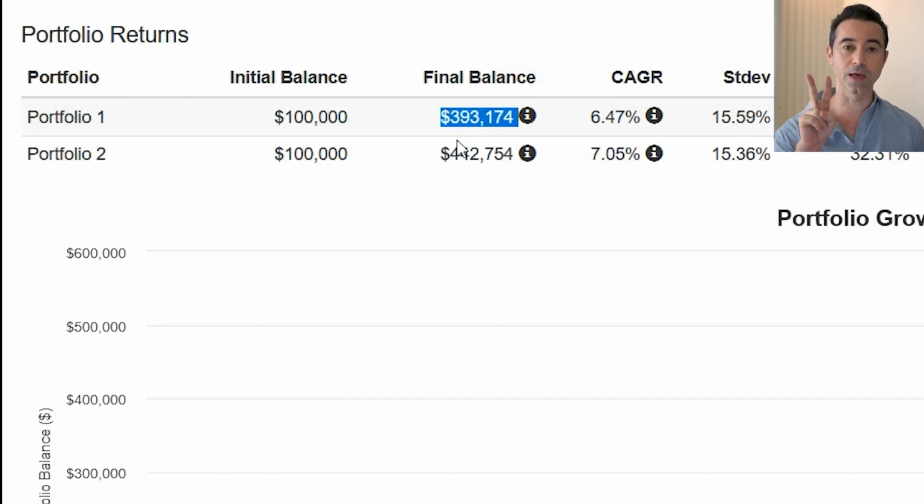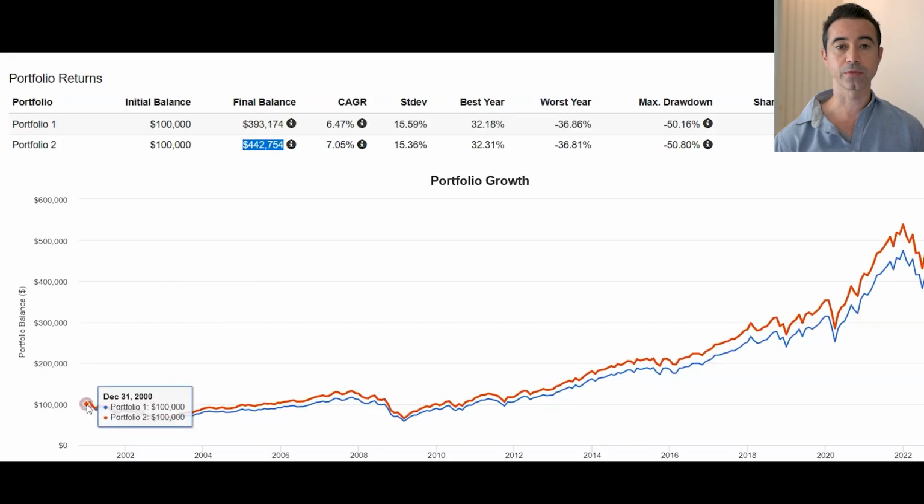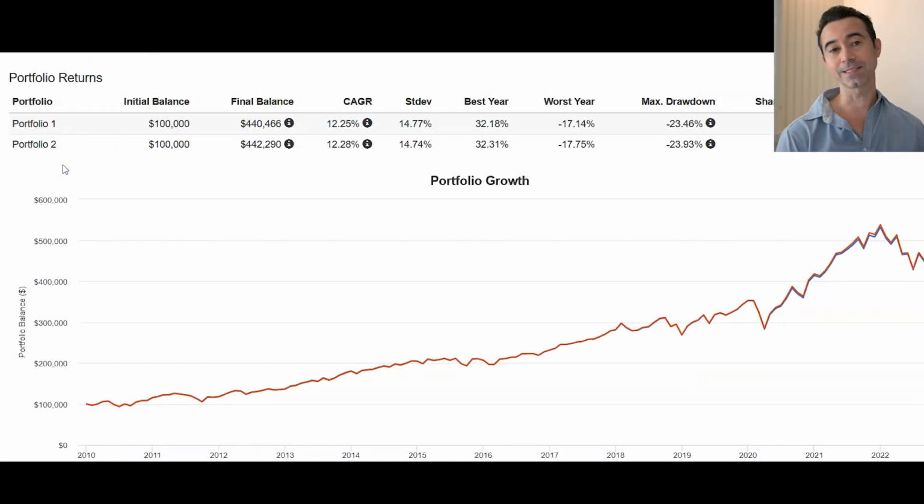393,174 if you invested in both of them, half in each, and then 442,754 if you had invested in just the S&P 500. This is going back until December 31st of the year 2000. So you actually did better investing in the S&P 500 in this scenario. What if we change this up and go to more recent times? Well, if we go back to the year 2010 till today, you essentially did the same in this portfolio. Basically the growth way outperformed, the value underperformed, they kind of met in the middle, and you got the general S&P 500 return. At the end of the day, which one is better?